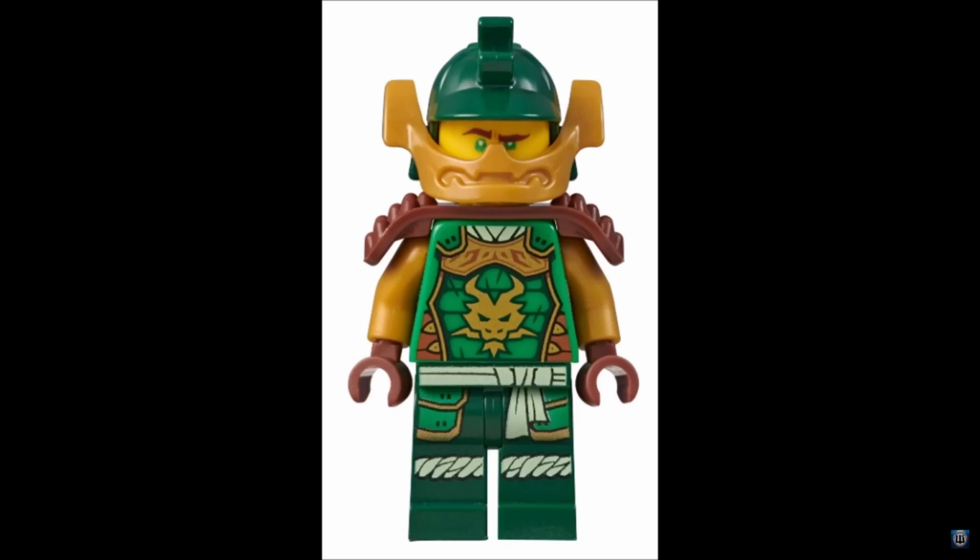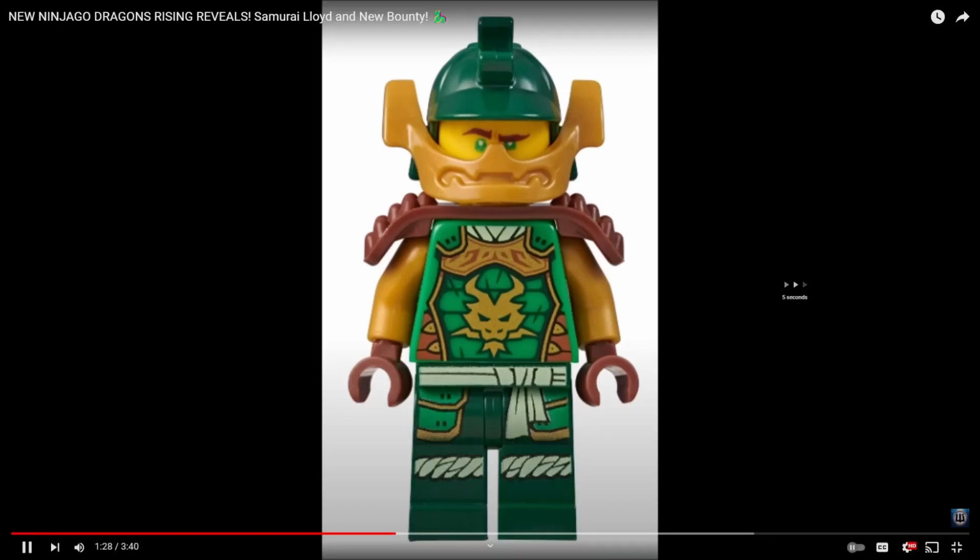But of course, all that remains to be seen. I might do another video about that at some point down the line, but overall, Samurai Lloyd looks very, very interesting. I do like the design a lot, actually. No crest on top of the helmet, that's kind of bothersome. But overall, I gotta admit, this design is pretty sweet. I love the printing on this guy. Very, very official looking. Okay, yeah. He looks very cool. I love this design.